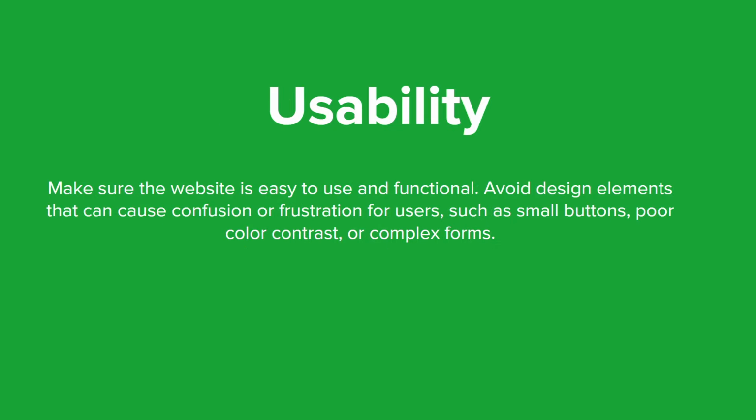Next up, we have usability. So this is essentially just making sure that the website is easy to use and functional. Avoid design elements that can cause confusion or frustration for users, like small buttons, poor color contrast, or any kind of complex forms.